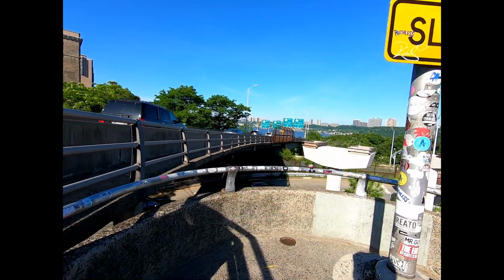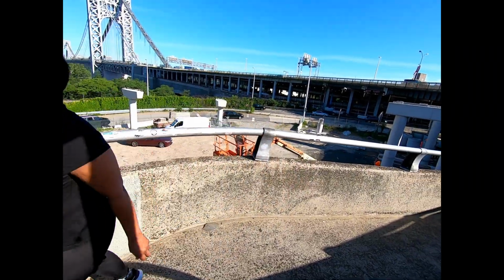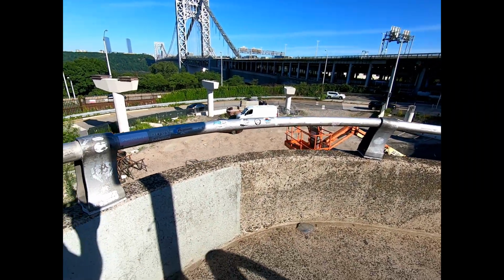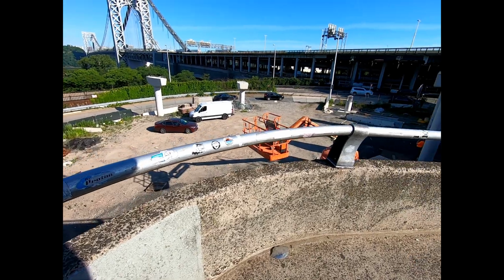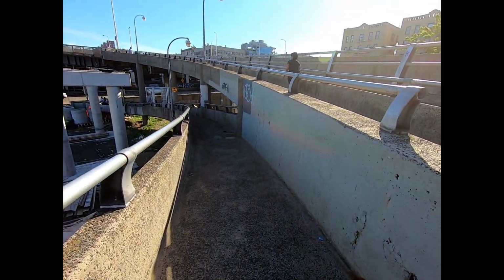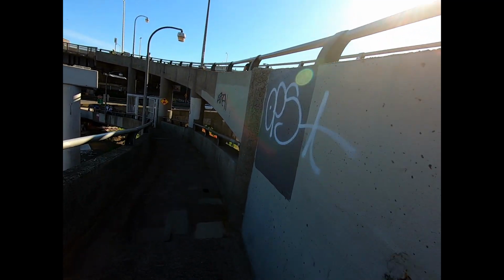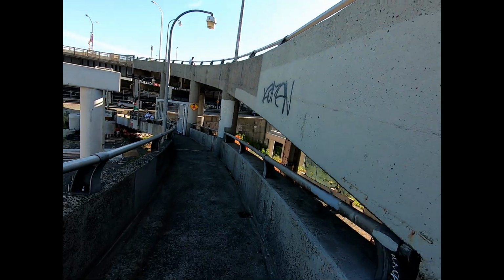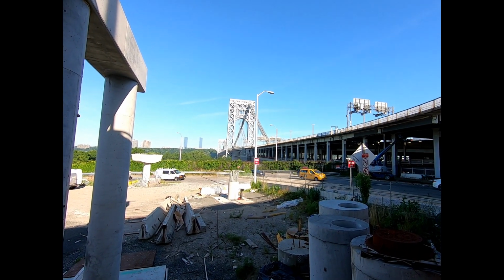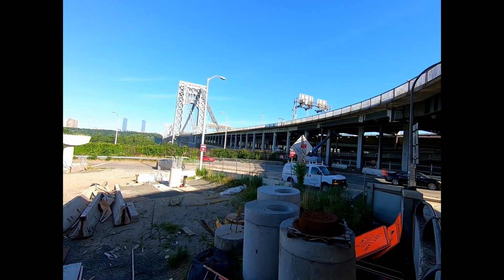And as you can see, the Henry Hudson Parkway will be following along that, also known as the West Side Highway. So now we've done that S curve, or hairpin curve, and now we'll go down to the street. Just a lot of great views of the bridge. This is looking back west. Show it to you again.